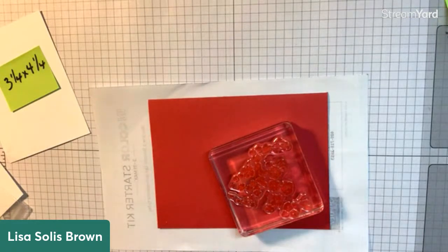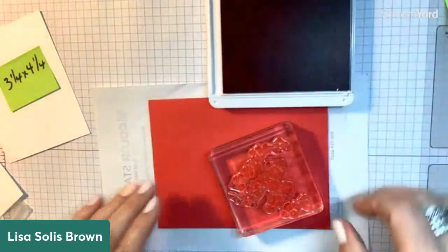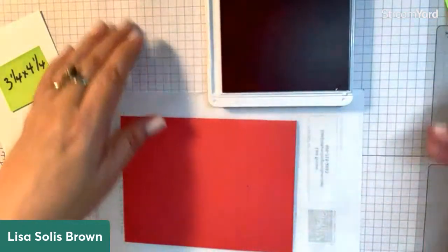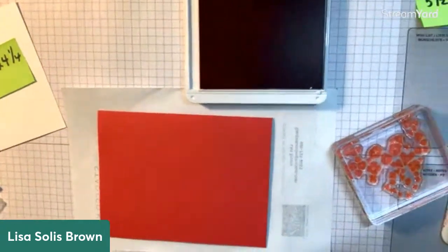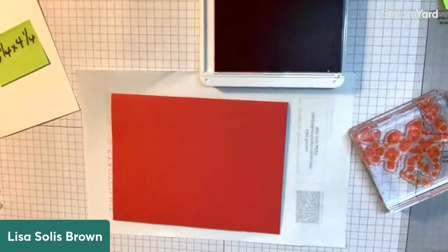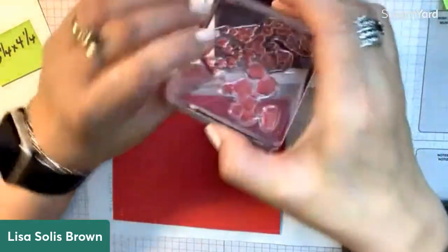All right. So here we go. I've got the sweet sorbet, and I'm going to do a border around the edge. Okay. So I'm going to do this a little more. Okay. So let's ink this up.